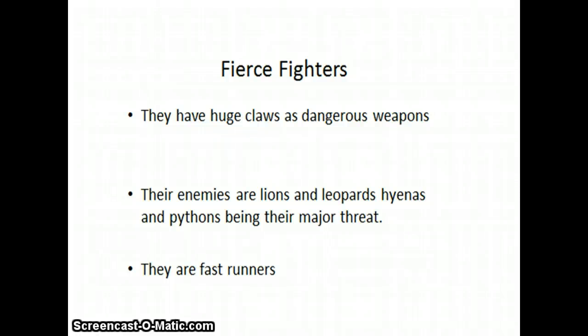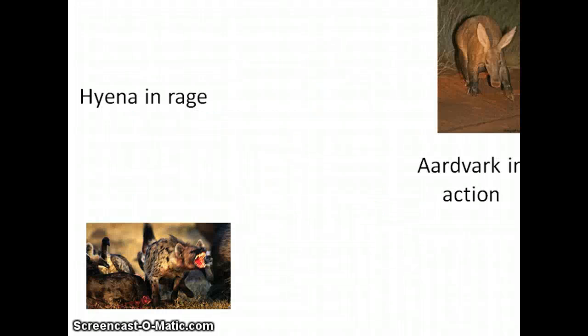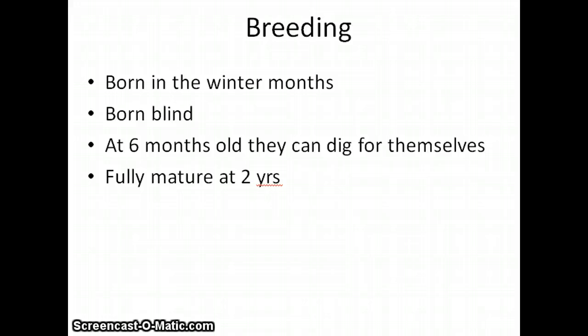But they are some fast runners. Even when they're faced with danger, their skin is so tough, extremely tough, that it actually protects them from the bites and stings of those predators. And here's just a couple of pictures of the hyenas and the aardvark in action. We're going to be moving on to the breeding.